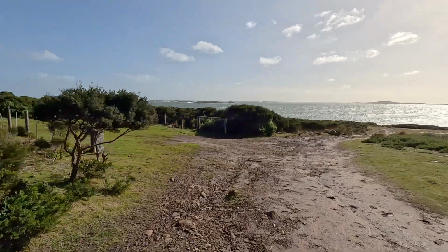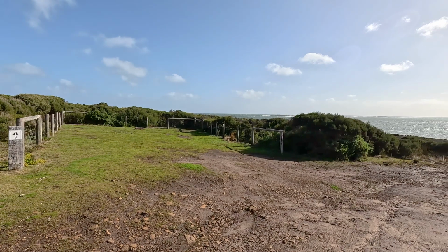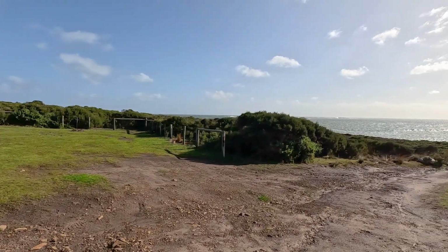So windy. Oh look, number 9 would be good. On a good day, not when it's blowing 100 knot winds. You'd nearly get in there.